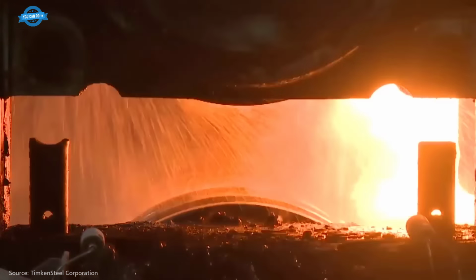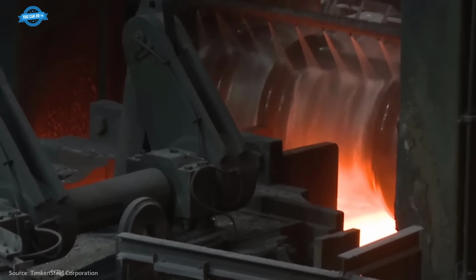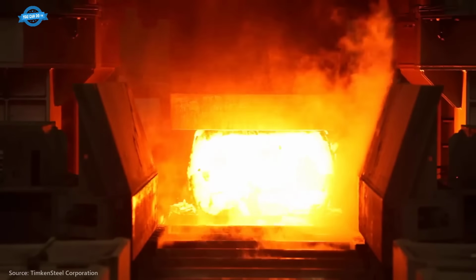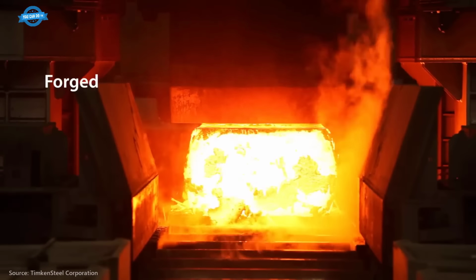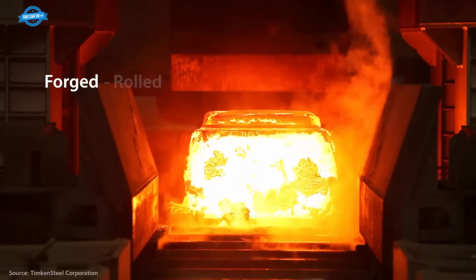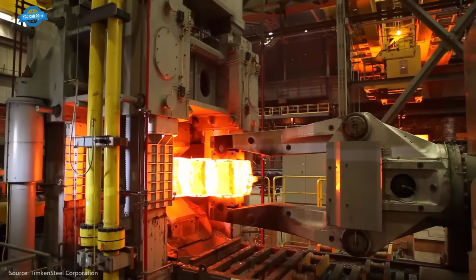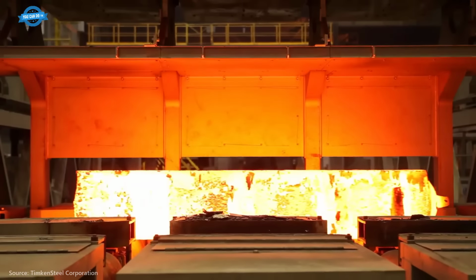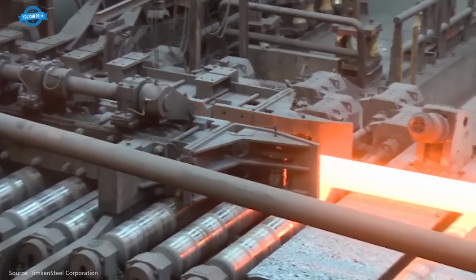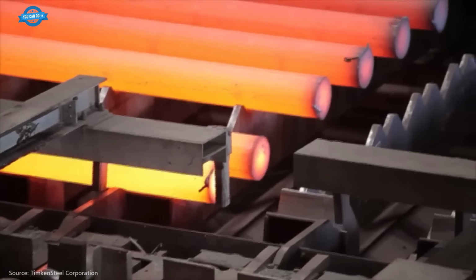Following the forging stage, the semi-finished product moves to a rolling mill, where precise shape and size control is achieved. The forged rolled process ensures consistent weight, improved dimensional tolerances, and superior center soundness. This state-of-the-art manufacturing approach is trusted by industry leaders worldwide for its ability to produce high-performance steel, meeting the most demanding application requirements in aerospace, energy, and heavy machinery industries.